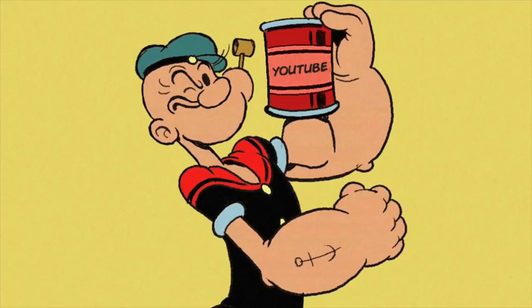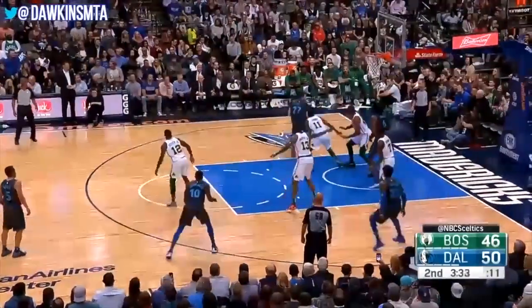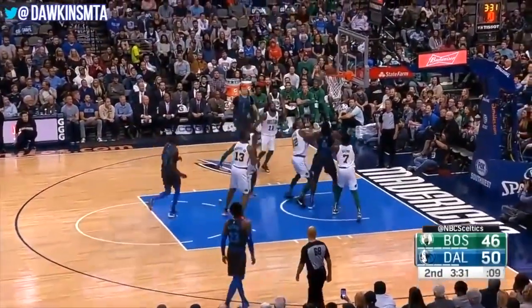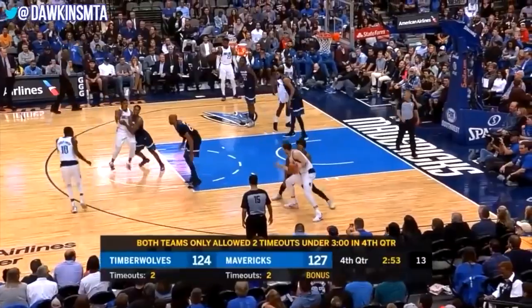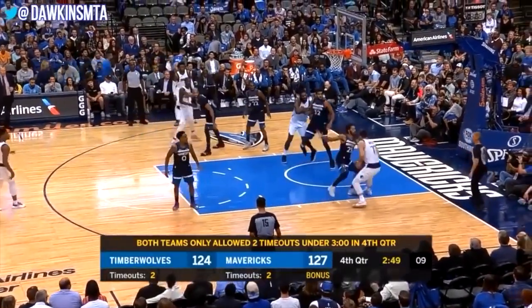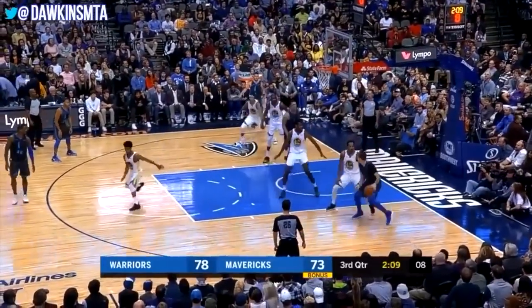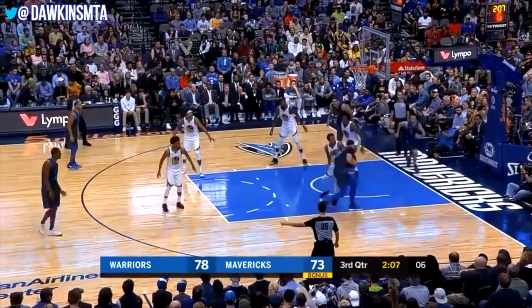Lastly, you may be thinking, why not just put a smaller guy on him who's quicker and can beat him to spots? Well, the answer to that is his post game. There's been many sequences this year where coaches have put point guards or two guards on Luka, and he's simply taken them down low to the torture chamber and either shot right over them or gone straight to the basket. Unlike some other European players who come into the league, he's not afraid of contact, and you can tell he's really confident when attacking the rim.